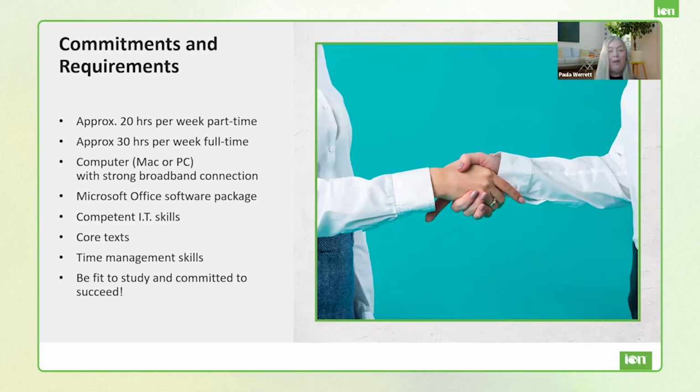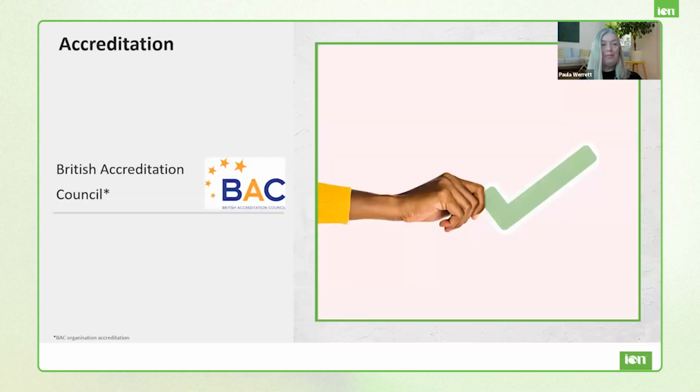Time management's the key one, and obviously we've all got varying degrees of skill in time management, and we have got our study skills team here to support you, but time management is quite important in terms of being able to succeed on the course. And then finally, just being fit enough to study. So if you're very, very poorly, obviously just think quite carefully. As I say, you can take the course at a slower pace if that works better for you, and just make sure that you're committed to starting and to succeeding.